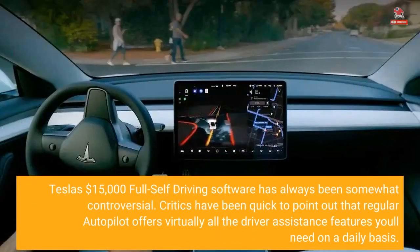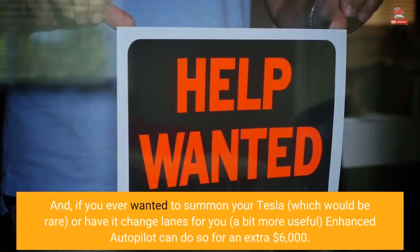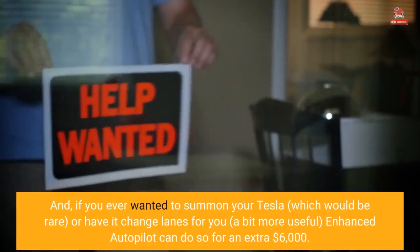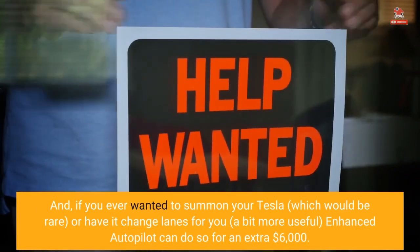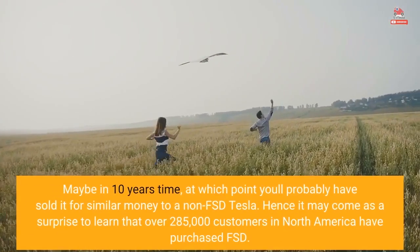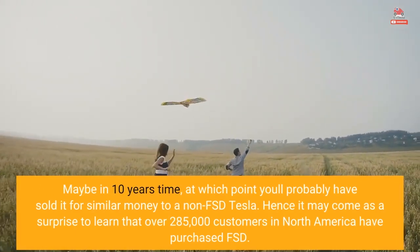Tesla's $15,000 Full Self-Driving software has always been somewhat controversial. Critics have been quick to point out that regular Autopilot offers virtually all the driver assistance features you'll need on a daily basis. And if you ever wanted to summon your Tesla, which would be rare, or have it change lanes for you, a bit more useful, Enhanced Autopilot can do so for an extra $6,000. Maybe in 10 years' time, at which point you'll probably have sold it for similar money to a non-FSD Tesla.